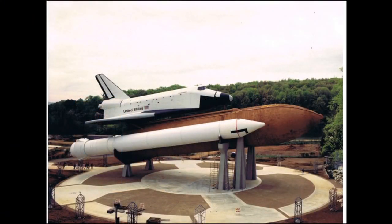Next slide. Remember me telling you about the MPTA tank, the first tank? Here it is in Huntsville, Alabama. There she is. Yeah, that's actually Sears Weather Beater Brown.